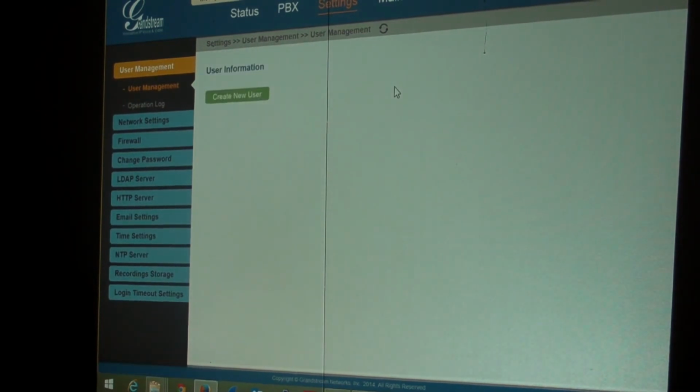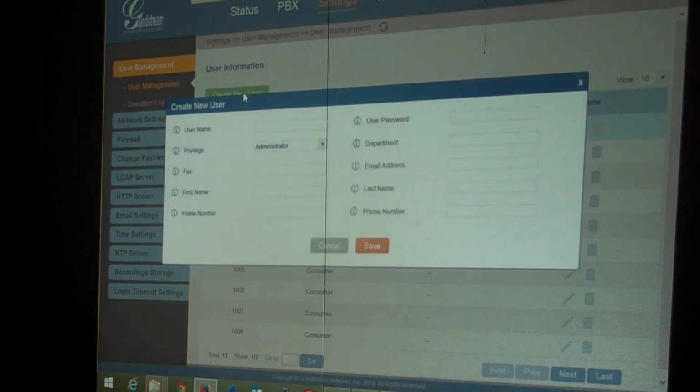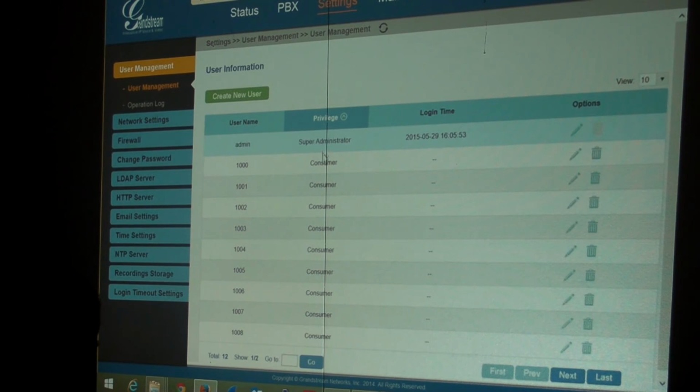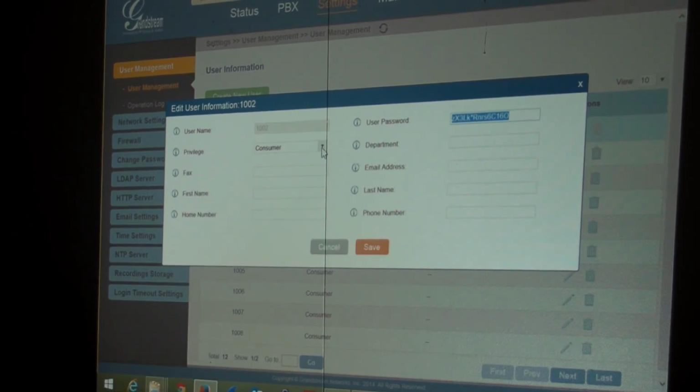All right, in the latest firmware, we have the super admin, which is the default, and then you can create what we call an administrator. So we have the super administrator, and then you can create an administrator. That administrator is going to have access to everything except creating or removing the super admin. And then consumer, we're going to rename it. I didn't like that one. Normally it's an extension. So each individual extension now has their own user ID and password, so they can access the web interface. And this is the same password that is in the extension menu.